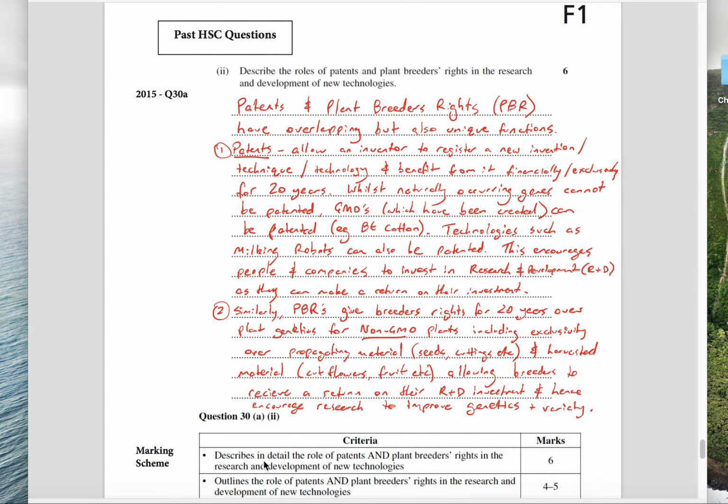In terms of past questions, I've put the marking scheme down here for you as well, but this is an example answer for patents and plant breeders' rights from 2015. Describe the role of patents and plant breeders' rights in the research and development of new technologies. Patents and plant breeders' rights, or PBRs, have overlapping but also unique functions. Patents allow an inventor to register a new invention, technique, technology, and benefit from it financially or exclusively for 20 years. Whilst naturally occurring genes cannot be patented, GMOs, or genetically modified organisms which have been created, can be patented, example BT cotton. Technologies such as milking robots can also be patented. This encourages people and companies to invest in research and development as they can make a return on their investment.